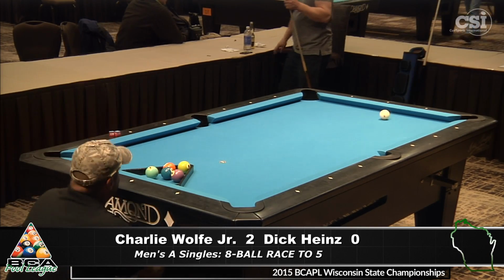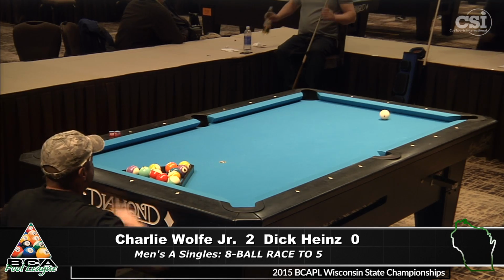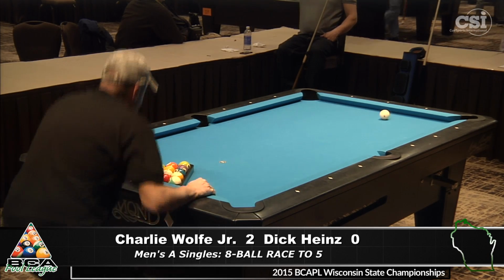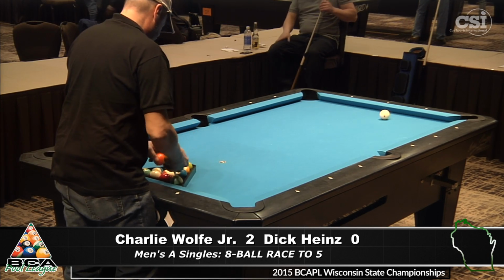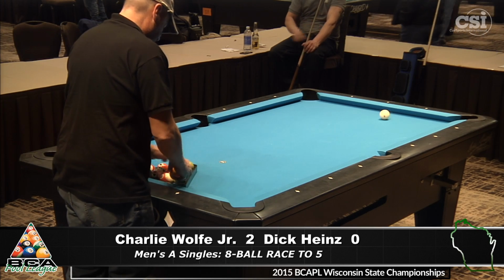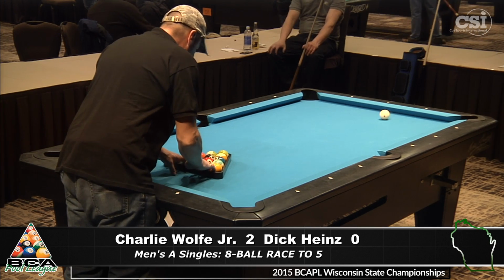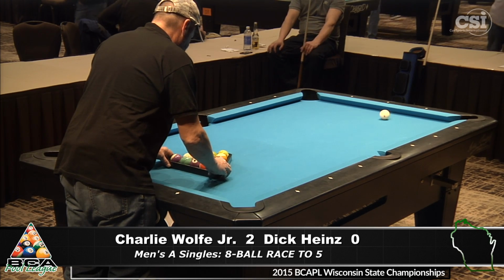Lovely shot. I've told students, I've been teaching for over 40 years, that you don't need big backstrokes to make the balls do things. It's how you stroke and follow through that really counts.